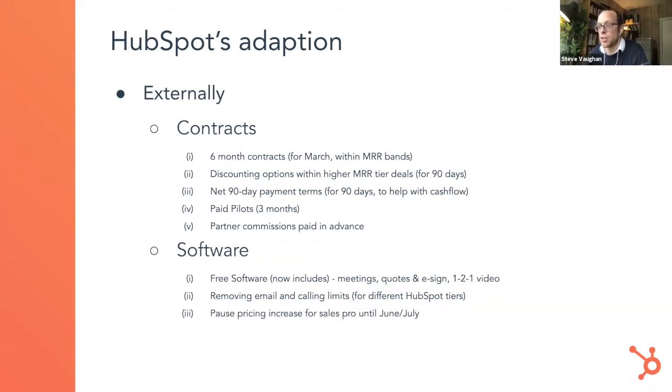We paused the pricing increase for our sales professional. We were adding extra features and improvements in it, and we've decided to just hit the pause. It was not appropriate, and we don't want to give that added stress. So in June, July, or whatever is the right time, we can keep moving forward with that.